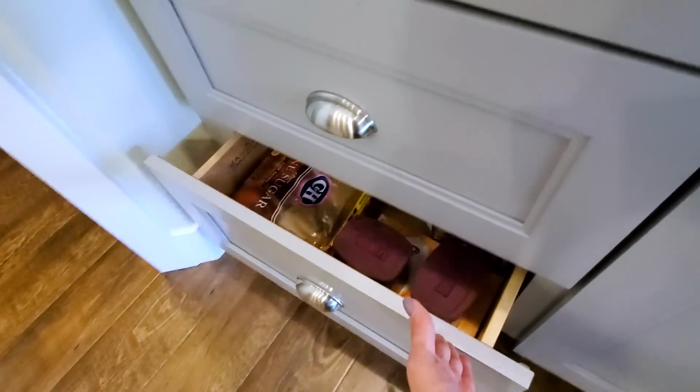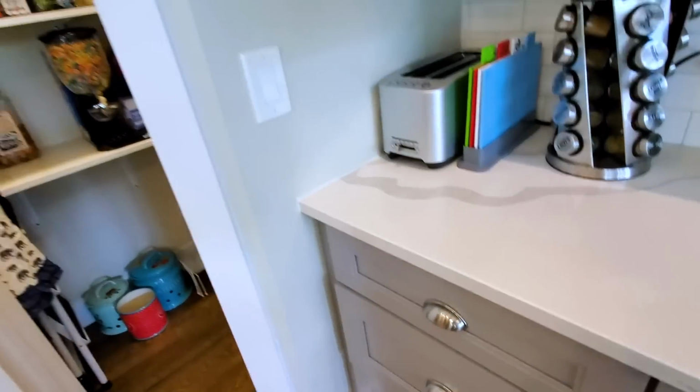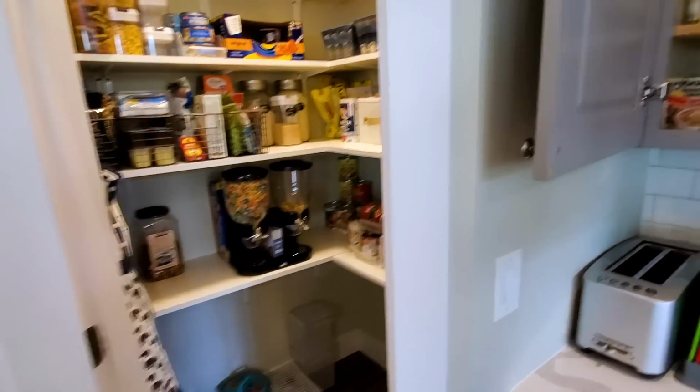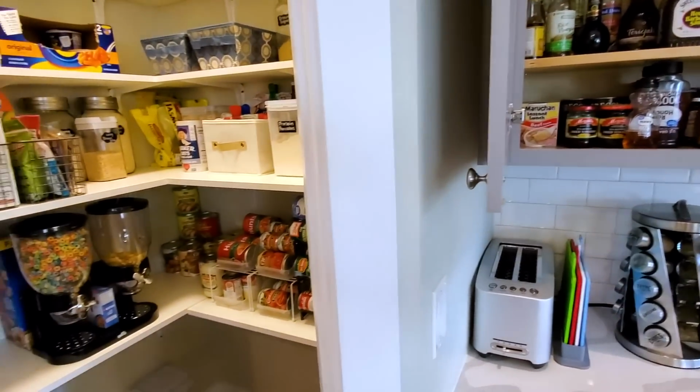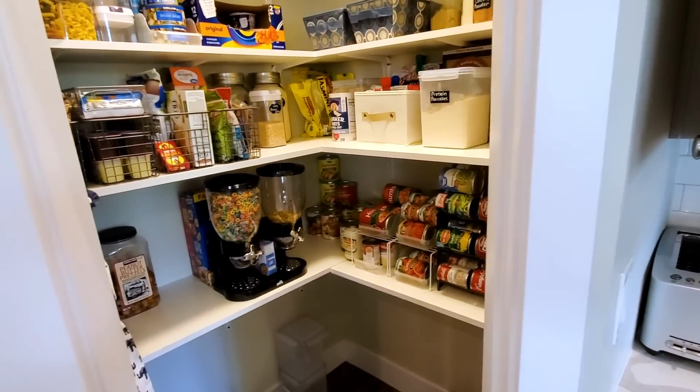And what I recommend is if you're organizing your pantry or a cupboard, to have an area or a couple of different areas that are dedicated to back stock.